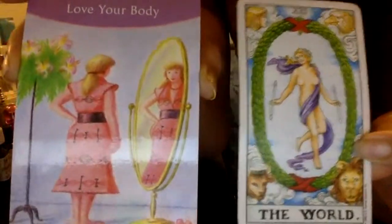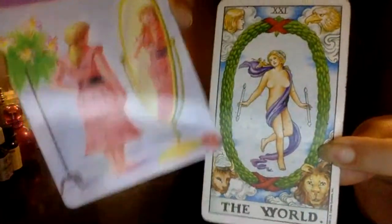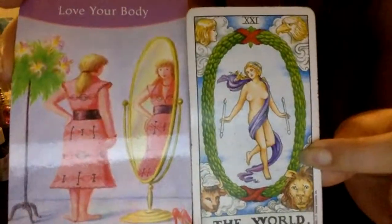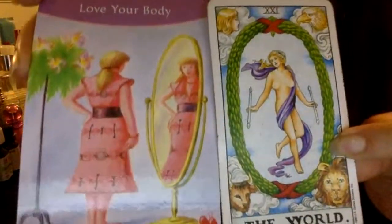And the advice for you in July is to love your body, because you're going to be exhibiting some sort of energy and aura, something happening with this World card on your side, like that you're going to be radiating. You're just going to be glowing. So the advice is like, love your body.